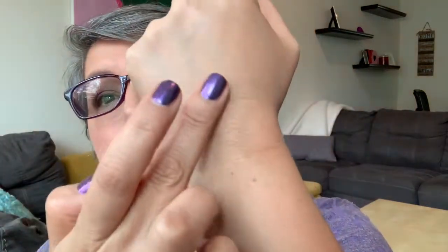This is what it looks like. It's a finishing powder. It's very light, but not so light that you get no coverage. Let me see if I can just put some. I just cleansed my hand again.